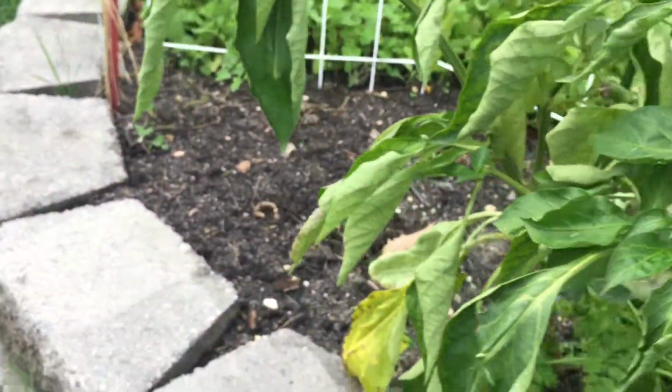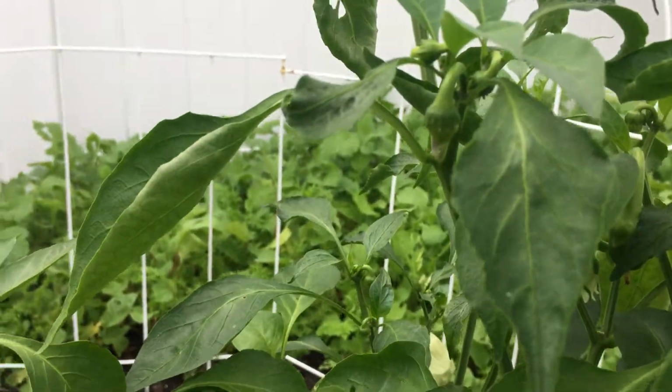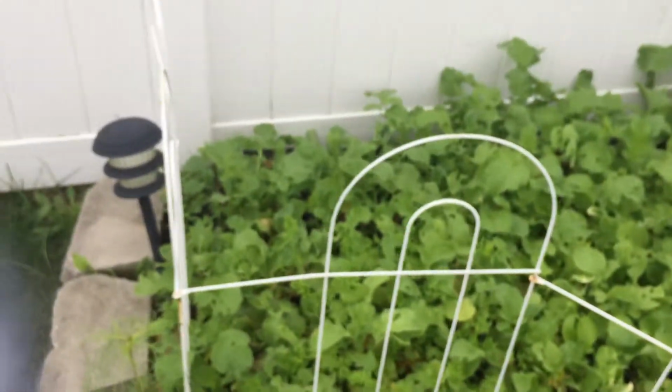Are there any others? I did see some flowers, but I don't think any of them took. There might be one coming in, but there's at least one pepper, so that's cool. And yesterday, I was just sort of poking around back here.